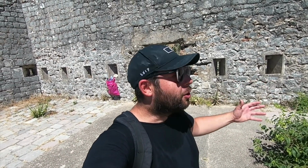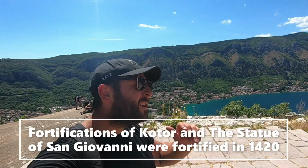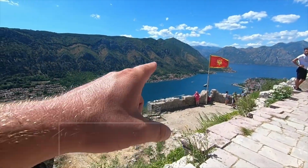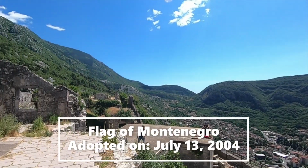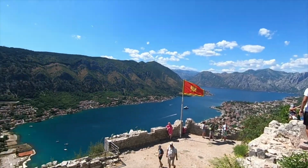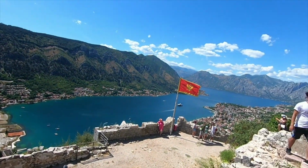G'day guys, and we have done it. I made it up to the top of the statue of San Giovanni. Unbelievable, as you can see in the background. This was fortified back in 1420, and we've come up all 2,000 plus stairs to the very top. As you can see, the flag of Montenegro, and you're getting ripper views all the way up top here. So it's about 30 degrees. Middle part of the day, 2:30 p.m. And yeah, they're actually selling cold beer down there, so I might grab one of them to celebrate me being on top of San Giovanni.